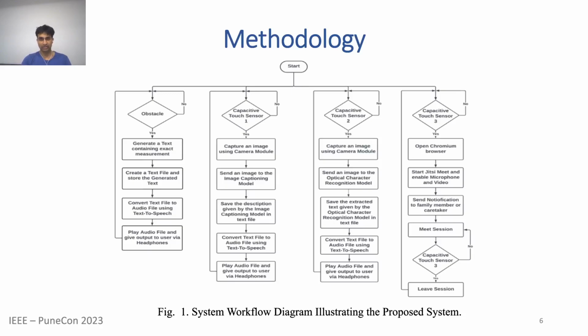This is the methodology. There are four compartments. The first and the leftmost is obstacle detection. This is done by the ultrasonic sensor. If there is an obstacle or an object in close proximity, a trigger text file is created by the ultrasonic sensor, which is then converted to an audio output using text to speech, to the blind user's ear, to make him understand there is a particular obstacle in front of him.